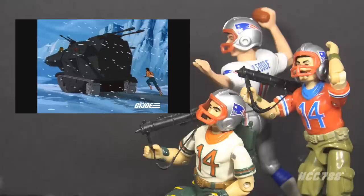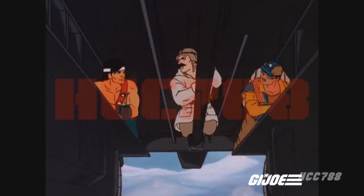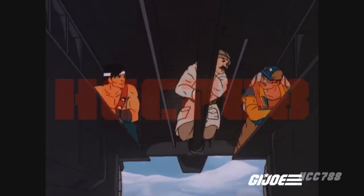Bazooka also has a strange obsession with the Fudgies candy bar. Fudgies! Say what? Fudgies!